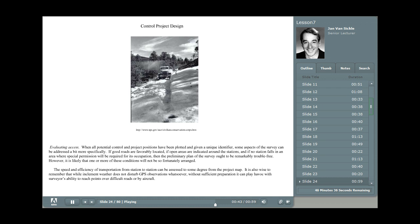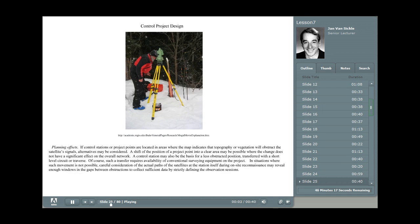So it's important to be able to be on the station, ready to observe when the sessions begin, simultaneously on control and project points. So access is an issue. Also, it can happen that a point that requires control is in an obstructed situation, trees, buildings, other problems. So it's important to plan movement or an offset of this point from an area that will not be capable of being observed with GPS to one that will. And this sometimes requires a bit of conventional surveying to move it out from under the obstructions, so that it can be coordinated there, and then the offset used to bring the coordinate back to the obstructed position.